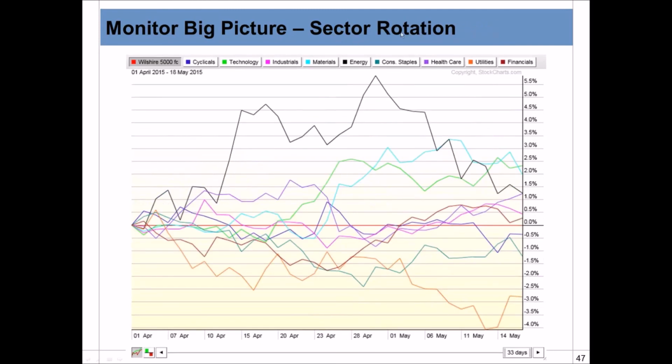All right, let's look at the sector rotation between industry sectors. Cyclicals. These are consumer cyclicals, XLY, XLK, industrials, XLI, materials, XLB, energy, XLE, consumer staples, healthcare, utilities, financials. These are all the Spider broad sectors. Same thing, I'm looking at 30 days up against the Wilshire 5000. I null out the 5000 down to just broad market. So now everything else is relative performance to the broad market. We can see energy was outperforming by over 5% in late April, and now it's outperforming by 1%.